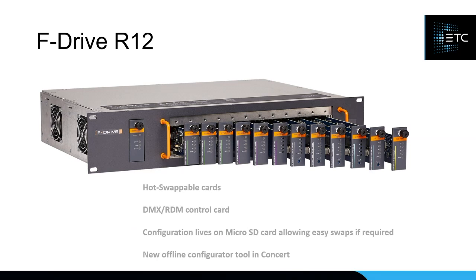Configuration is equally simple. We take the new version of the ETC Concert software, and there is an offline configurator that allows you to take the SD card from an R12, insert it into a laptop, make all of the changes that you would like to make on a per card or per channel basis, and then you can insert the fully configured SD card back into the rack and have it all done in one hit. It also means you could do those configuration changes off-site, offline, before you even get to site, and then just insert SD cards into R12s that have already been installed. And that's a really fast system as well.